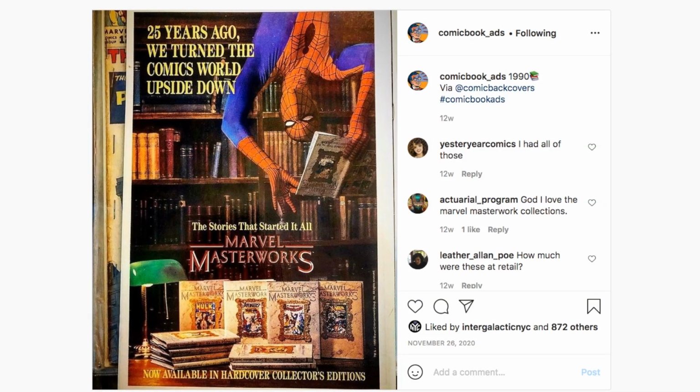This is one of my favorite comic book ads. 25 years ago, we turned the comics world upside down. Marvel Masterworks. And the funny thing is, of course, the guy who's dressed up as Spidey isn't upside down, but the back stuff is. So the whole closet and all the comics are somehow upside down. Do you collect Marvel Masterworks? Because they're quite expensive. I buy them when they're on sale. And especially Spider-Man Marvel Masterworks, because I think they look great on the shelves.